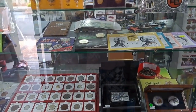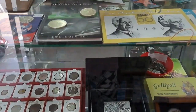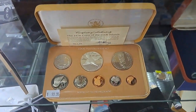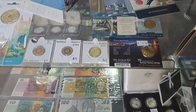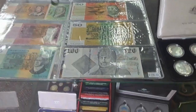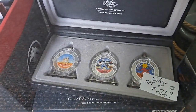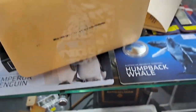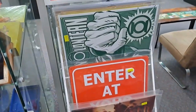Okay, so it's looking like there's lots of different kinds of coins, banknotes, silver coins, all different types of things. I don't know much about coins. Oh, look, there's the Australian old banknotes. We've got things like this. There's a car in there, so I'm presuming there's going to be a lot of cars in here. Some signs there as well.